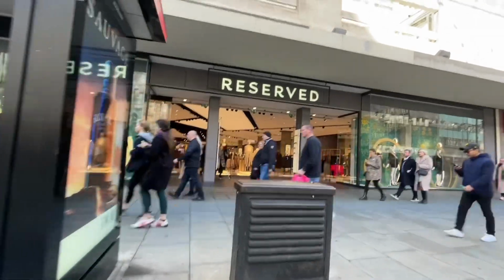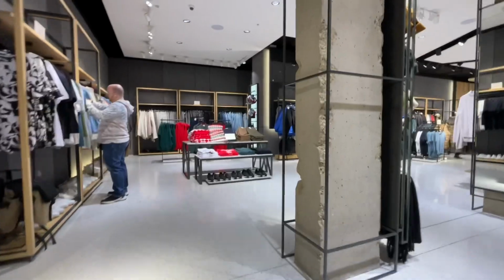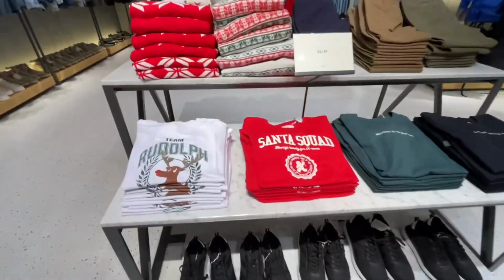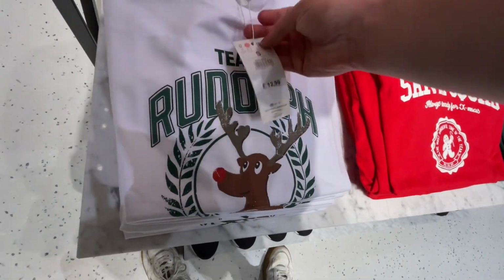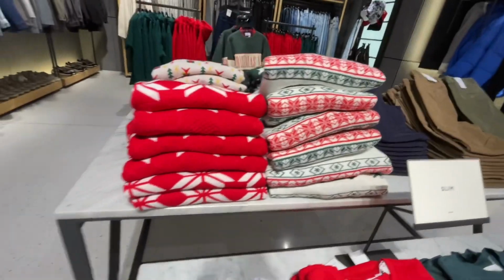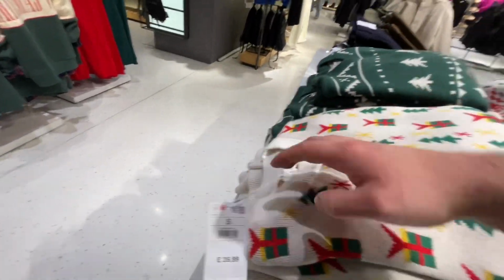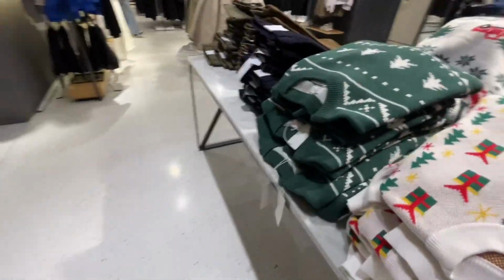Here we go into Reserved on Oxford Street. Men's section is at the back. Now, we saw this leather dominatrix vibe trench coat at the front, and then over here is like Christmas central. So we have some t-shirts like Team Rudolph, Santa Squad, stuff like that. Some really nice jumpers actually. This one is very cute and nice. And they've got it in red and they've got it in different colours. And this green, which is really nice as well.